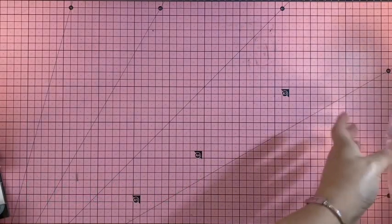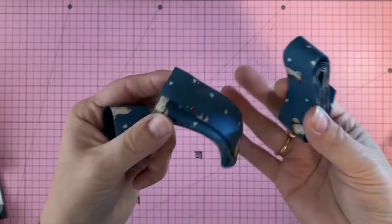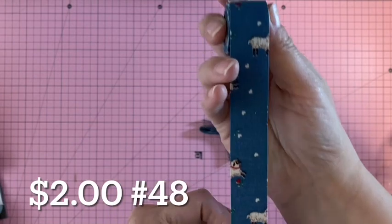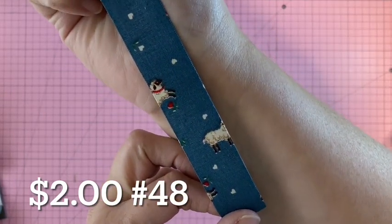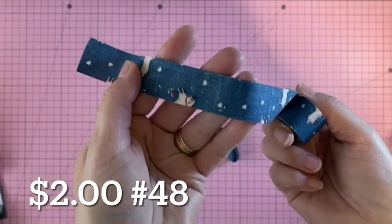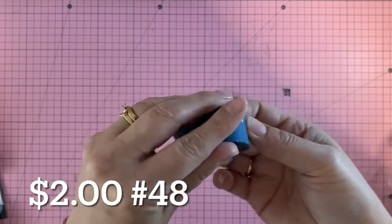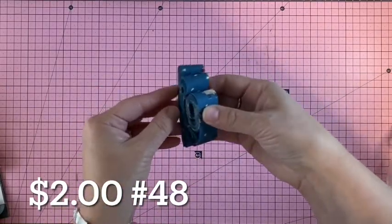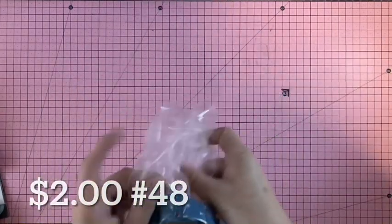I've got this fun little vintage ribbon. So there's 3 chunks of it, but they're all going to come together. This is fun fabric ribbon with a little sheepy on it and hearts. It's kind of in a really light denim blue, and that is the underside. Really great for binding or making bows, any kind of project, really, paper or fabric. So there is that.